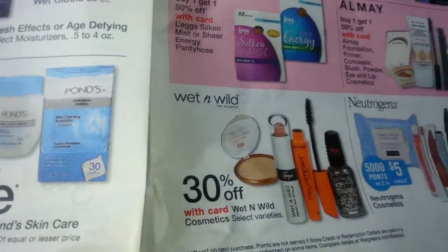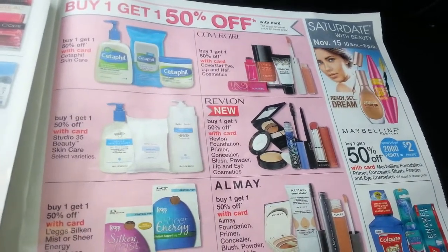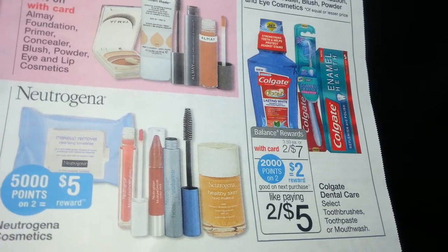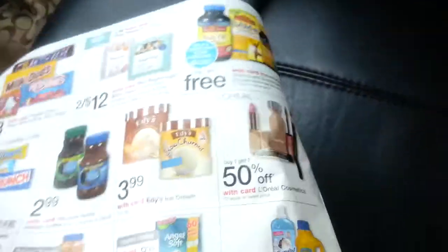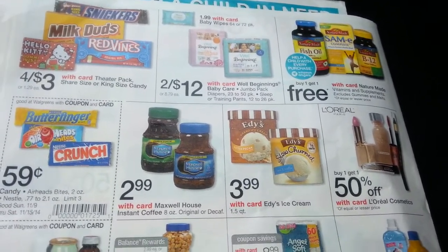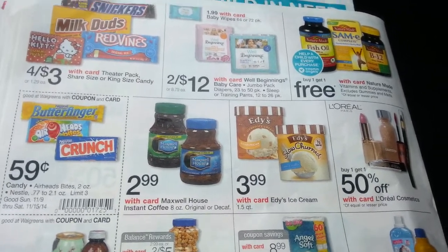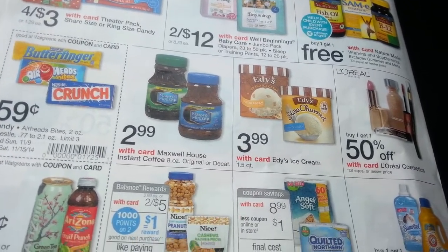Pond's, buy one, get one free. Not bad, not bad. Buy one, get one half off on CoverGirl. We do have CoverGirl coupons. Colgate, 2 for $7 and you get 2,000 points. Okay. So there's some really good stuff here in Walgreens this week. I'm sure I missed some items, but once you're able to sit down and really study the flyer and you know what coupons you have, then you can compile your transactions.